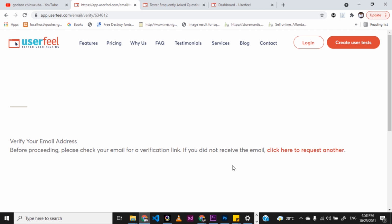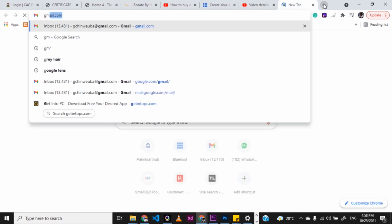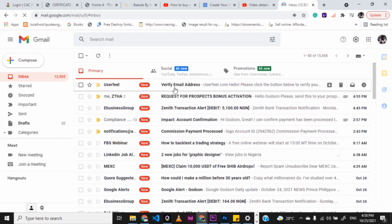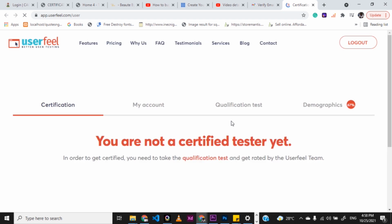When you apply, you should get a mail, and it's required of you to verify your mail. So I'm going to just quickly jump into my mail right here. I'll just quickly open up my Gmail, then verify the mail. So this is the email from that. Okay, so you get this notification that you are not a certified tester yet.